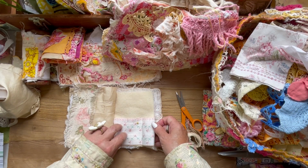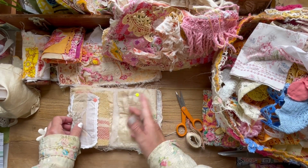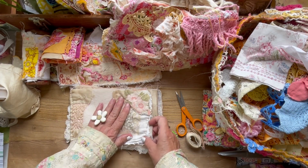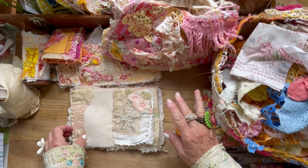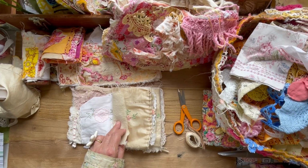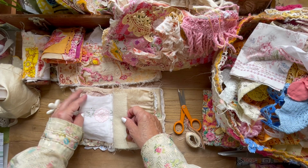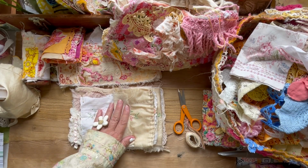I think less is more on this one. As I learn more about the colours and the palettes, this one might evolve. That is a problem. Why did I cut that? Can anyone remind me?